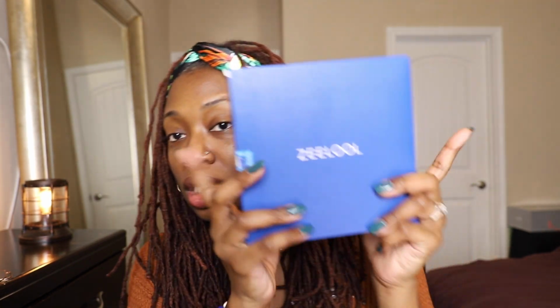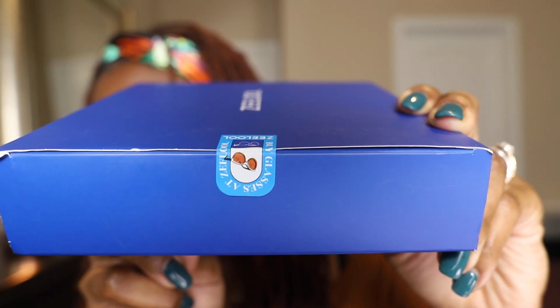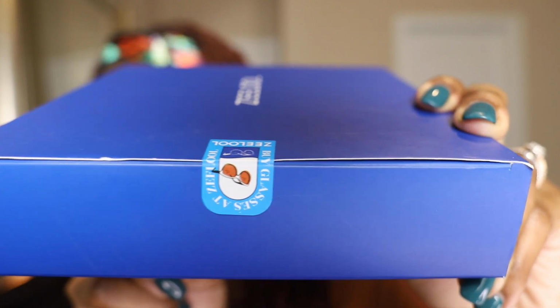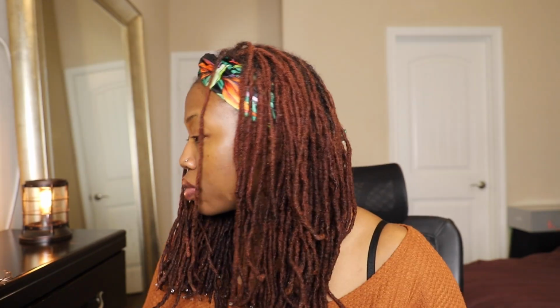I got it! So just to show y'all a little bit, they're cute little box. They're cute little blue Zeelool box. Even on the, I don't know if you can see that, the box, by glasses at Zeelool, they pushing it, they marketing, okay, should have thought this out a little bit better.